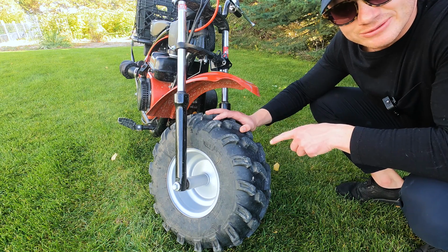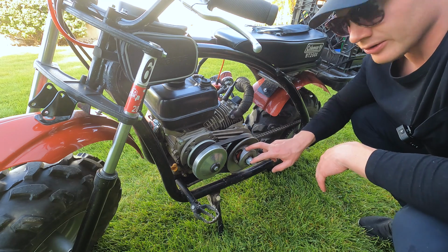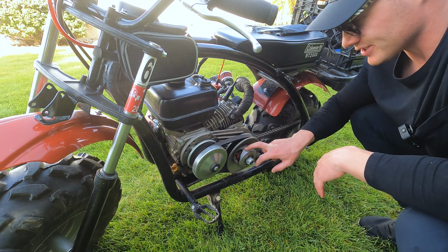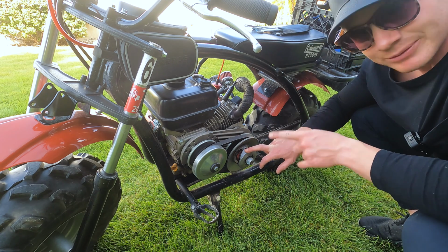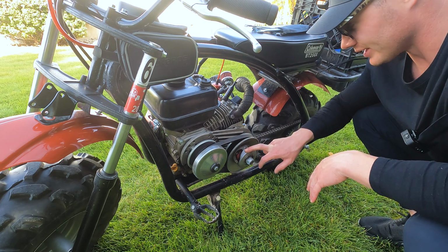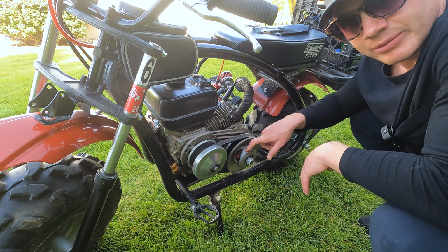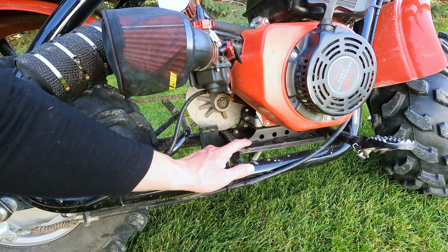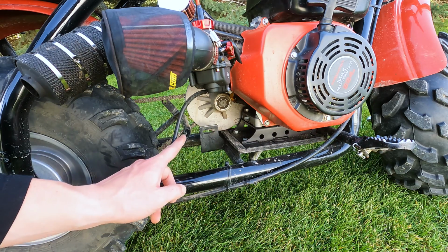I swapped the tires out to these with a bigger tread, which has honestly made a ton of difference out on the trail. I put the torque converter on here, or the CVT, continuously variable transmission. If I had a brand new bike and I was looking for one thing to improve the performance, I would start with this, honestly. This was an absolute game changer for the bike. This gives the bike a lot more torque and power, which really improves the ability to climb out on the trails. With the torque converter, I did also put this riser plate on there. This moved the engine up and forward, so I didn't have to cut this crossbar.